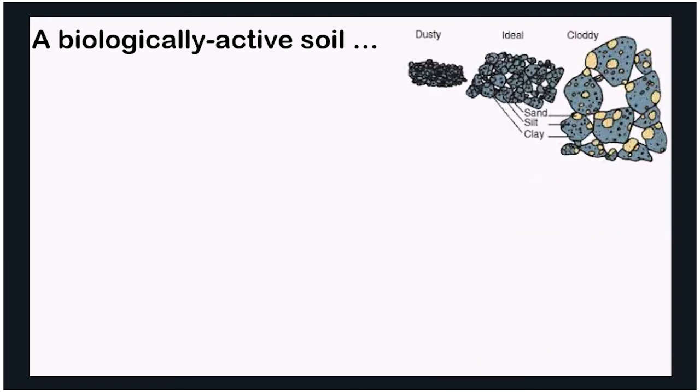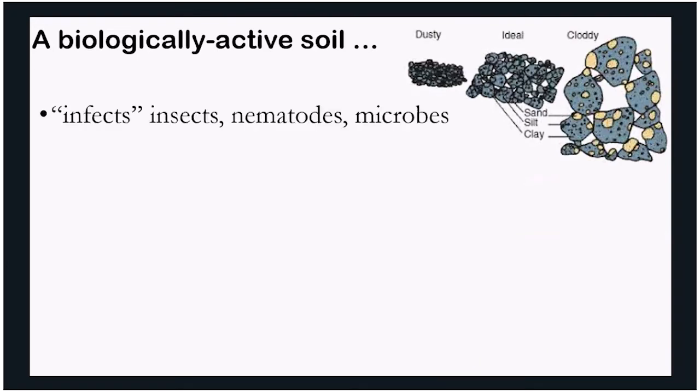Keep on going. A biologically active soil does indeed infect insects, nematodes, and microbes. That word is being used loosely, because soil cannot infect a microbe, but it has the components that will affect those insects and nematodes and microbes that we don't want in the soil. We'll talk about that in a second.